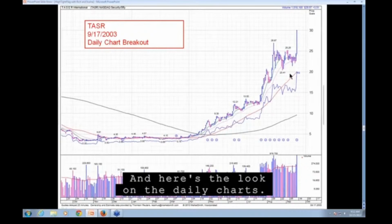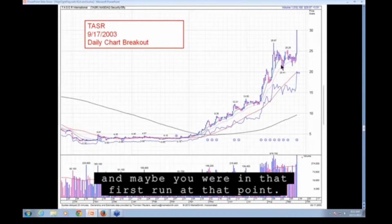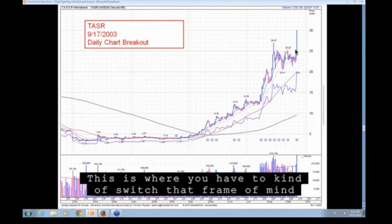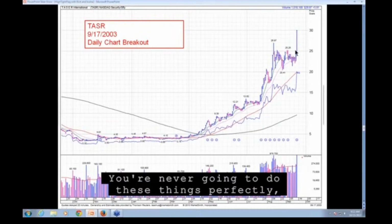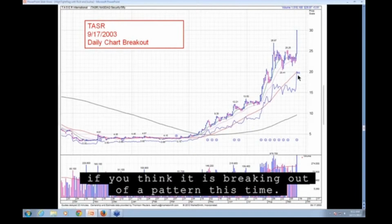And here's the look on the daily chart. So if you got whipped out, say you sold out at 2041 at the time, and maybe you were in that first run, and now it's breaking out again, this is where you have to switch that frame of mind and get over selling at the lows. You're never going to do these things perfectly, so try back in it again if you think it is breaking out of a pattern this time. And look at this one.